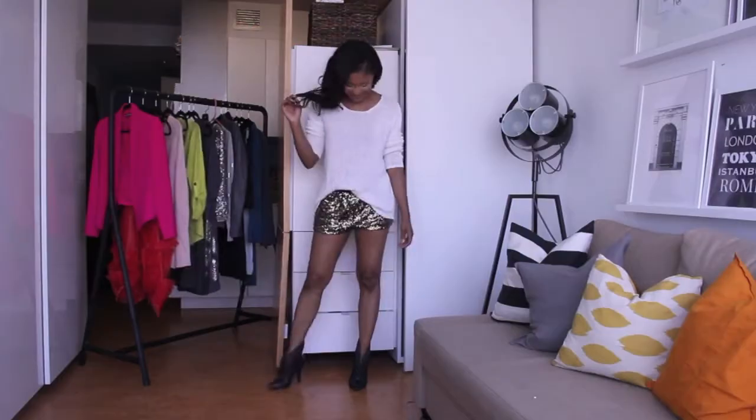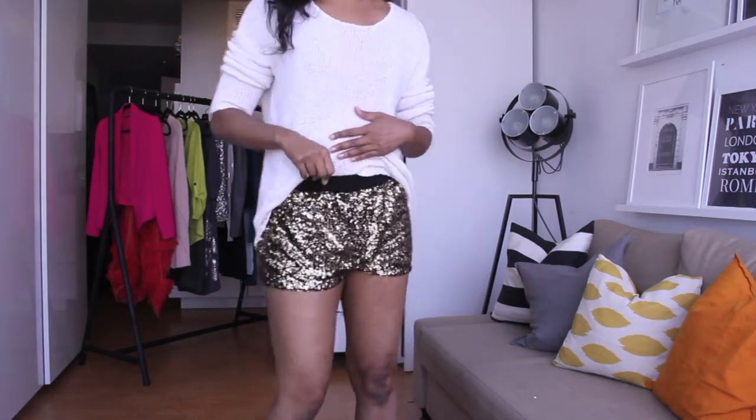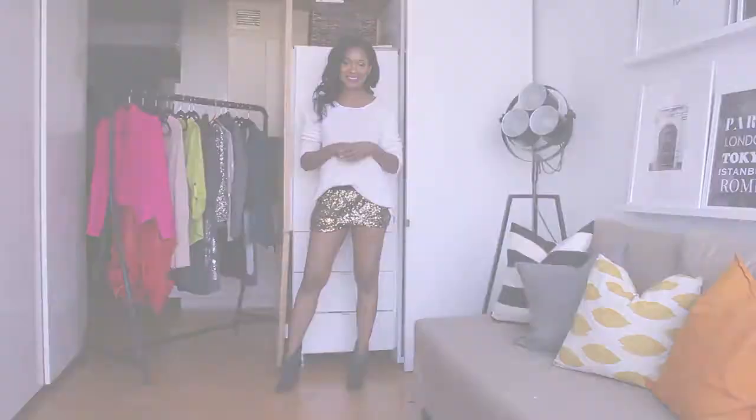So let's get started. What can I say? I'm like most girls. I like things that glitter and sparkle. And as you can see, these sequin shorts from Zara are great. They have a nice elastic waistband. Pair them with a fun sweater, light shirt, or button down for any summer day, and you are cute for a date or just out with friends.